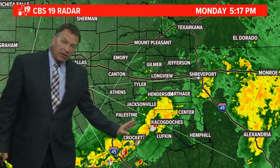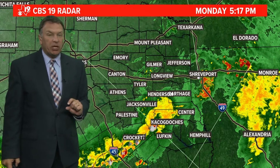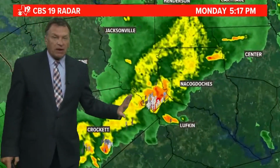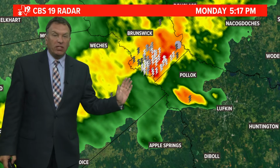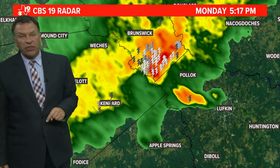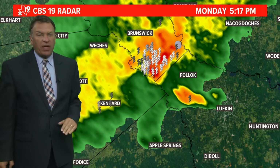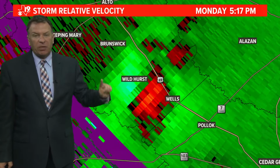I am particularly concerned about one storm in southeastern Cherokee County, which I'm going to zoom in on in just a second. This is moving into Nacogdoches County. This storm has some high-level rotation with it. It's moving toward Pollock and toward Lufkin, and so it needs to be watched carefully. The lightning is increasing in it, and there might be a little bit of hail to go along with that. It is south and east of Brunswick and north and east of Kennard, so you don't have to worry about it. But if you're in Pollock, you're going to want to watch this storm carefully.